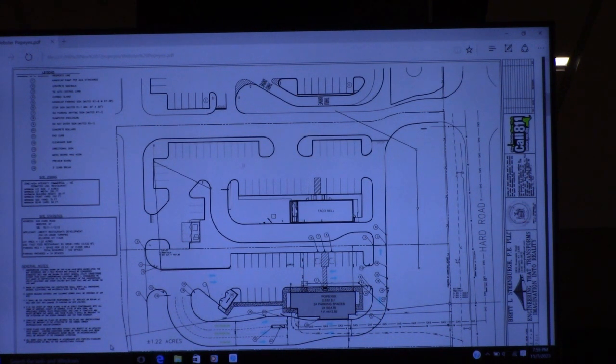By the time you figure there are 8 to 10 employees at the max shift, assuming each one of them drives their own vehicle, although they do have a lot that take public transportation, that leaves about 14 spaces for customers. What I typically do on these restaurants is one space per 3 customer seats, so that would be 18 parking spaces total. We've got 24, so we are very confident that that would be a good number.